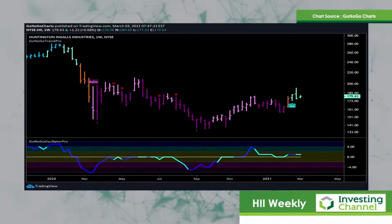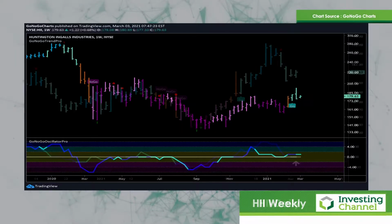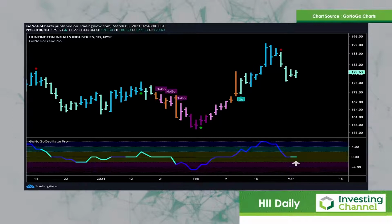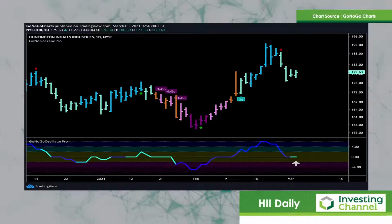If we were to then say we want to zoom in and look for opportunities on a shorter time frame chart, we can pull up the daily go no go chart for the same company. So this is the third chart that we're looking at here. And this is, again, Huntington Ingalls Industries, HII, on a daily go no go chart.